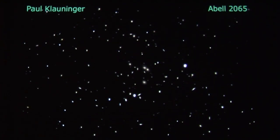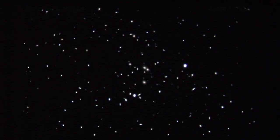Okay, and the last one. This is an unusual one. I just finished this one. This is Abell 2065. It's a cluster of galaxies, and it's very distant. It's about a billion light years from here, so it's almost 10% of the way across the universe. It's very, very distant, and this is in the Corona Borealis constellation.